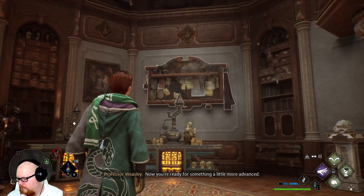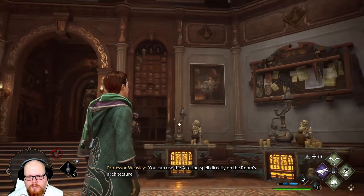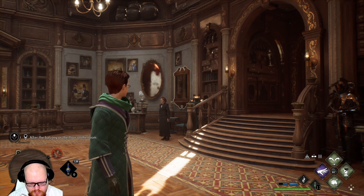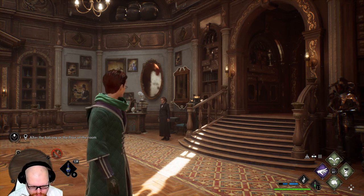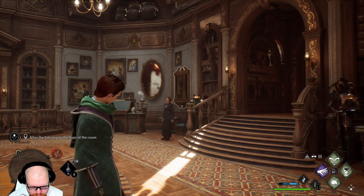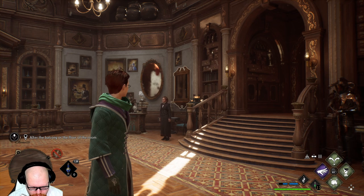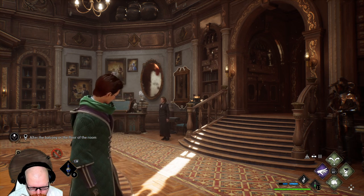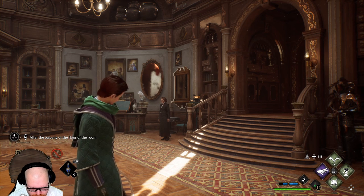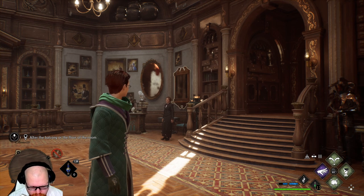Now you're ready for something a little more advanced. You can use the altering spell directly on the room's architecture. Try these new designs on the floor or balcony.